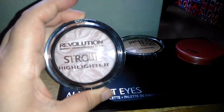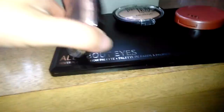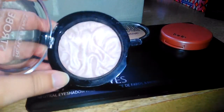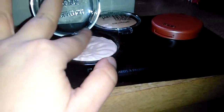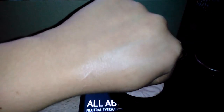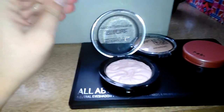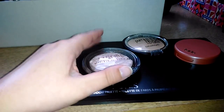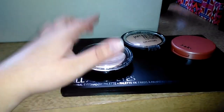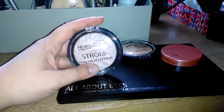But the other one is this Revolution Strobe Highlighter. This is in the shade Moon Glow Lights. I'm going to try it. I got this when I was in Miami in October. I kind of picked this up when I was going to pick up my birthday gift, and it felt weird kind of just going in there saying, oh, it's my birthday, can I have my gift? So I kind of bought this. It was $6. It seems nice so far. I don't know if it's going to be too light for me, but I'm going to go ahead and try that.